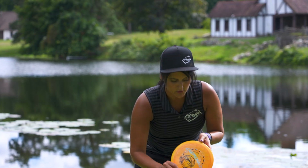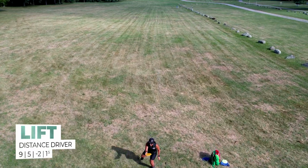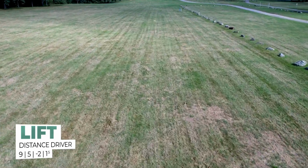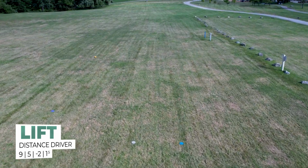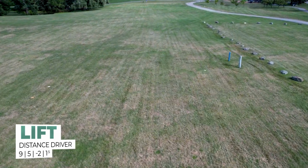The next is the Streamline Lift. This one comes in and out of the bag depending on the course. It's a lot like the Virus for me, but it has more fade. So just depending on the shots that I really need for the day.